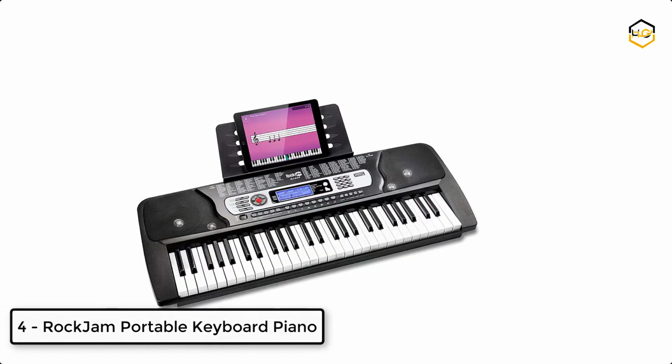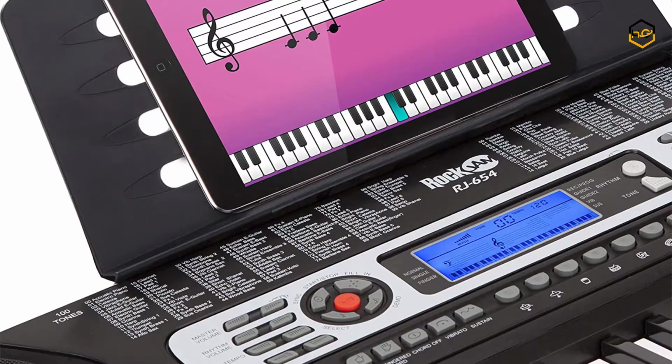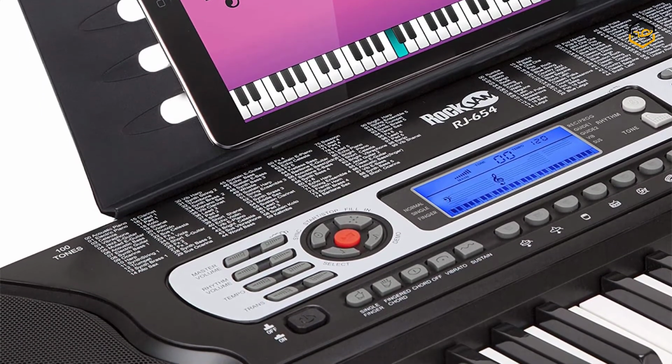At number 4 we have the Rock Jam Portable Keyboard Piano. This Rock Jam keyboard piano features 54 full-size keys that give this keyboard a traditional piano feel. It is compact and portable.